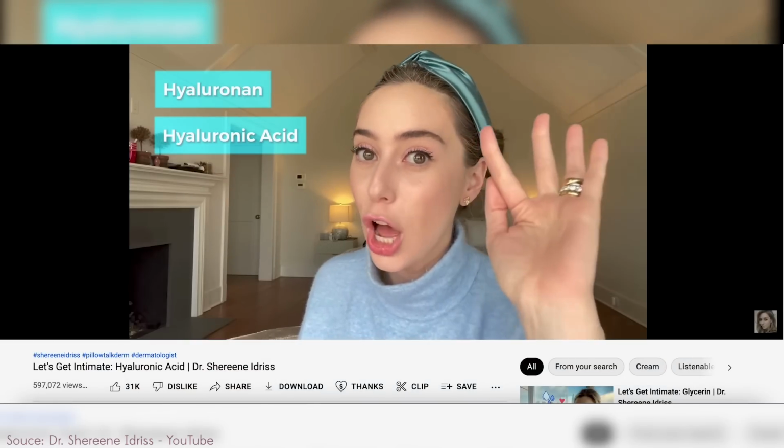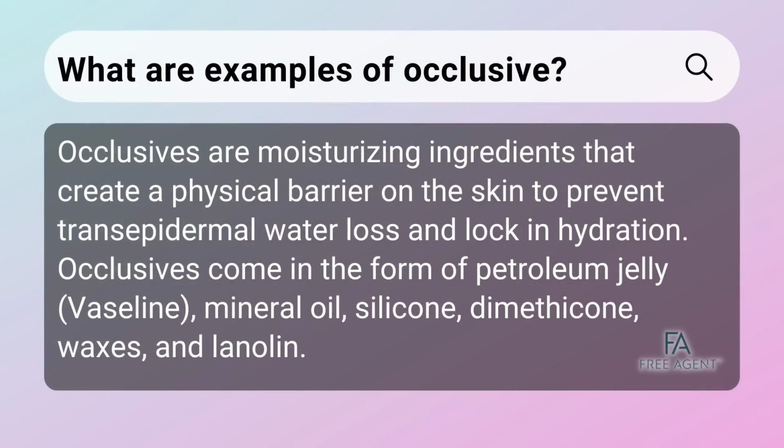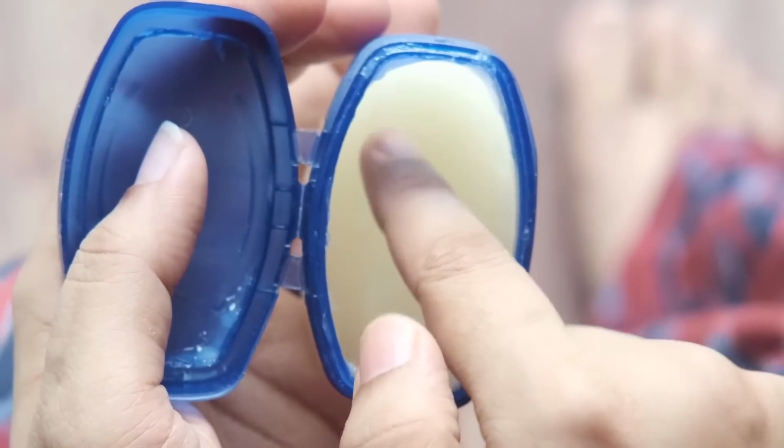Dr. Shireen Idris did an excellent video about hyaluronic acid, and she brought out this wonderful book and spoke about how in all of the research and in most of the actual medical or scientific literature, hyaluronic acid is used along with an occlusive, meaning some sort of a barrier that doesn't allow this moisture to escape. So for example, you're in a humid environment, you have something moist like a toner or an essence on the skin, then you put on a hyaluronic acid and then you seal it in with something like Vaseline or petrolatum jelly.